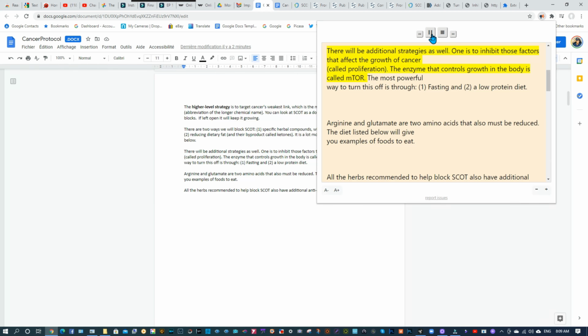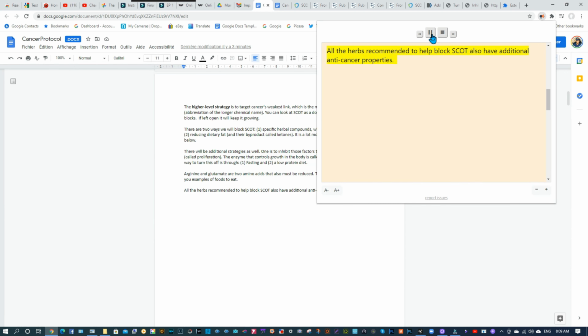One is to inhibit those factors that affect the growth of cancer, called proliferation. The enzyme that controls growth in the body is called mTOR. The most powerful way to turn this off is through 1. Fasting, and 2. A low-protein diet. Arginine and glutamate are two amino acids that also must be reduced. The diet listed below will give you examples of foods to eat.